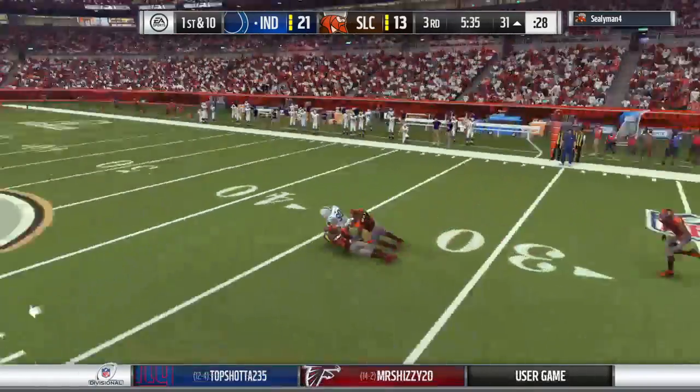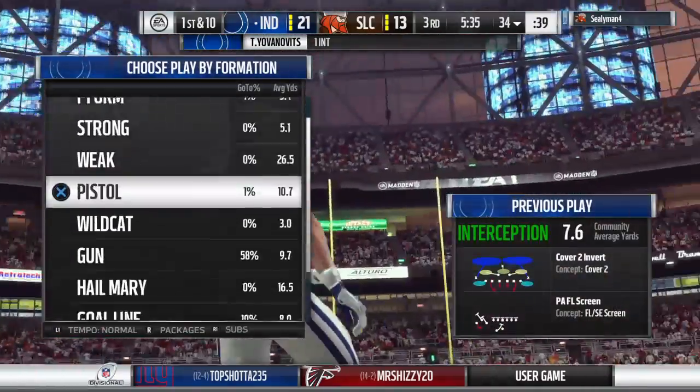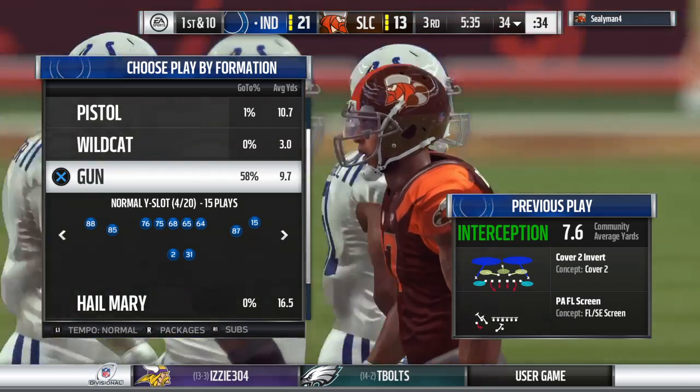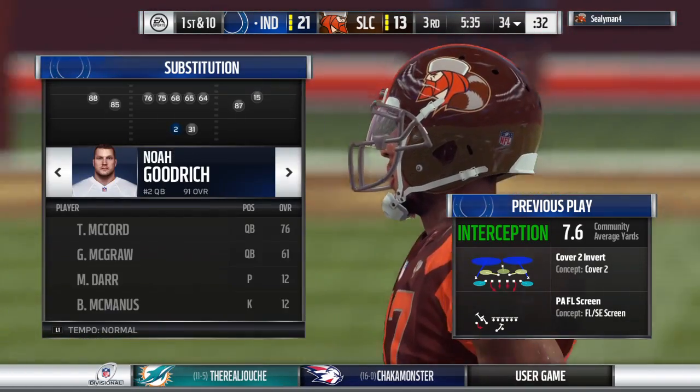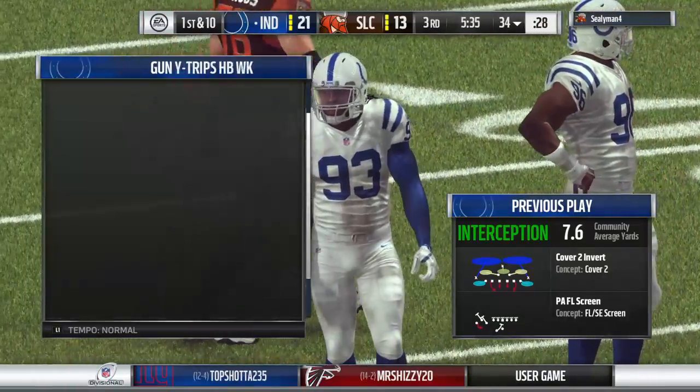He'll drop to throw. He rifles one that's intercepted. A great read, and it's picked off. And his guys are going to take over at the 34-yard line. A look at the offense now, coming back out on the road for their first possession of the second half.